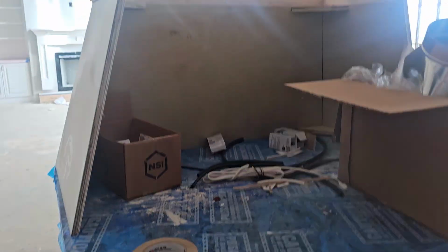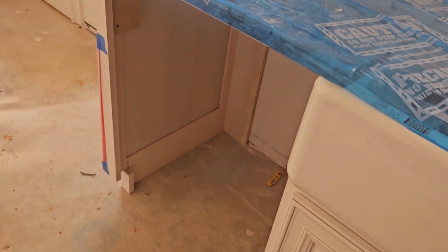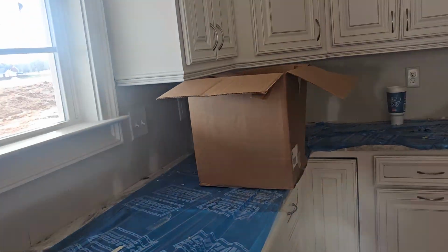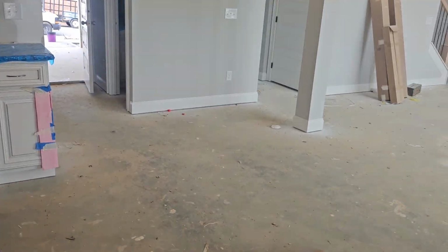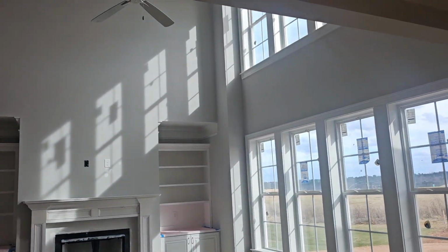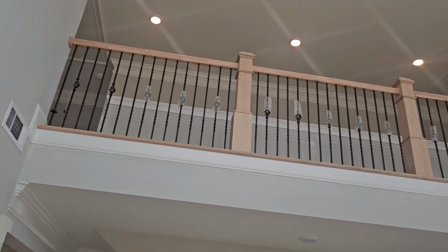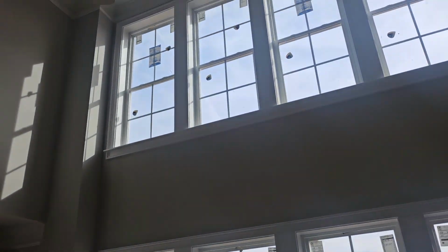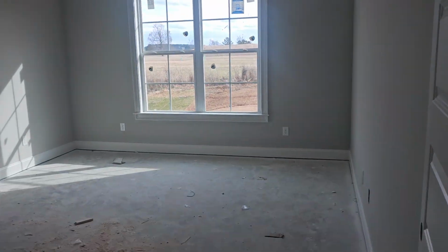Coming this way. So stove will go there. Got a nice farmhouse sink over here. And that's where your dishwasher will go. So coming into the living room, similar to the other house, you have this little walkway up here overlooking your living room. All right, coming through this archway to the primary bedroom.